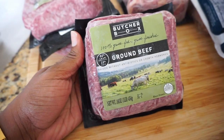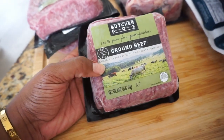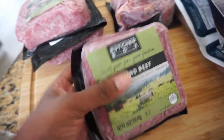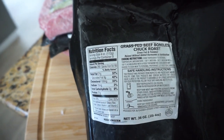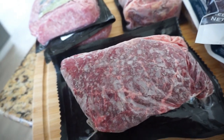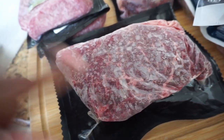The next thing I got is this 100% grass-fed ground beef, and this is what I'll be using in today's recipe. We're gonna go ahead and make it do what it do tonight with this. The next thing I got is this chuck roast. This is grass-fed beef boneless chuck roast. Y'all know I had to pick another chuck roast up because I will be making that Mississippi pot roast again immediately. So that's happening, and that will be happening with this chuck roast.